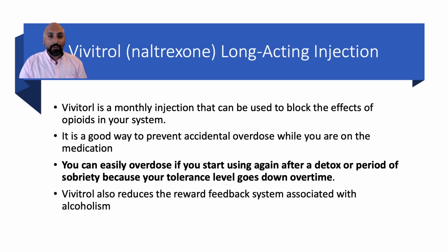There is this option of Vivitrol, also known as Naltrexone, which is a long-acting injectable. This you get once a month, and the goal of this is to block the effects of opioids in your system. This is a good way to provide a chemical babysitter in the system. Just in case you use again, it blocks the effect, so you don't get the reward feedback, which is what creates the incentive to keep using.